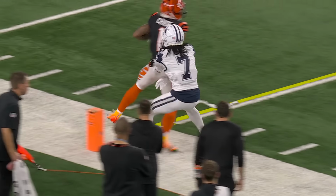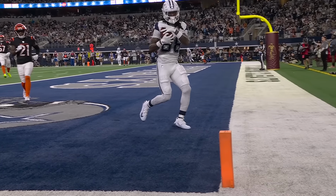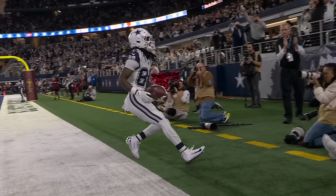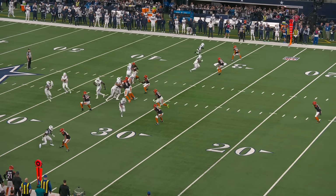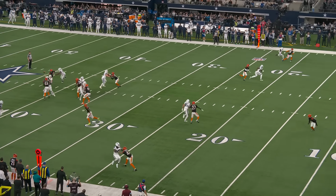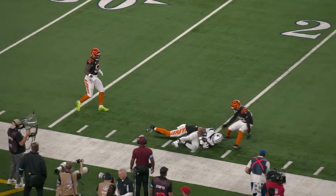We saw in the opening possession. Let's make sure he caught it on his way out. Yep. He turns this loose while CeeDee Lamb is at the top of the route. Ball's out. He hasn't even gotten his head around yet.